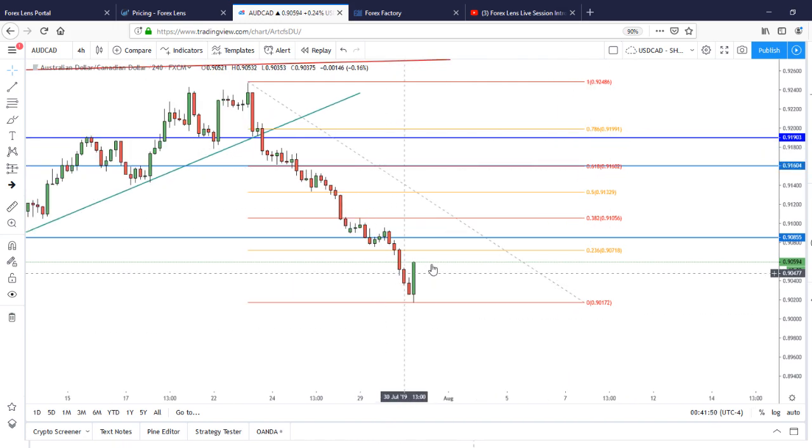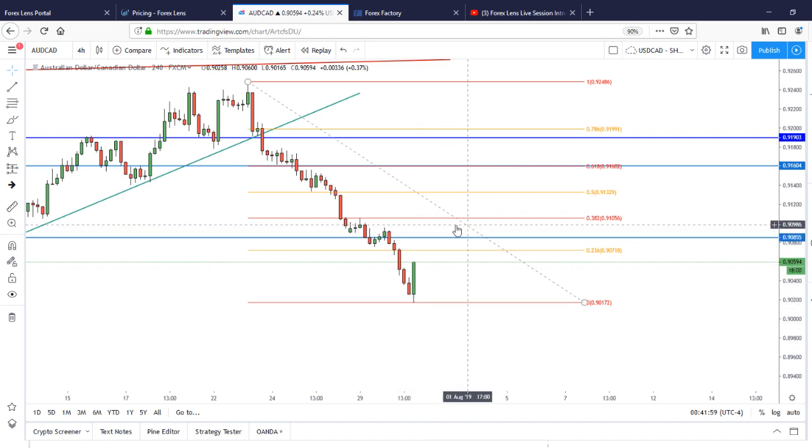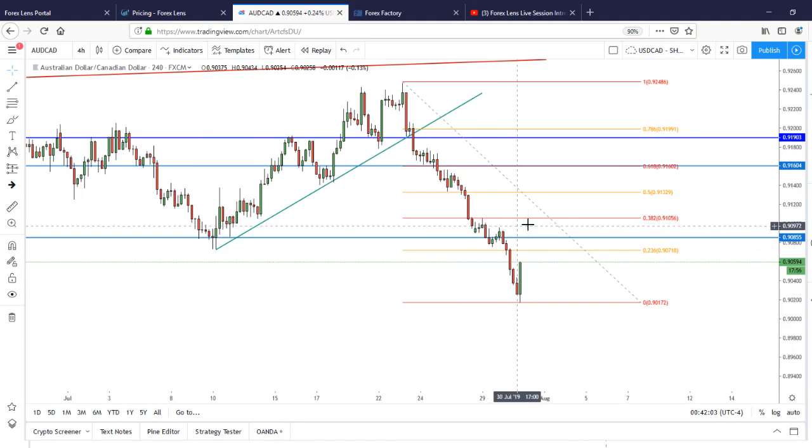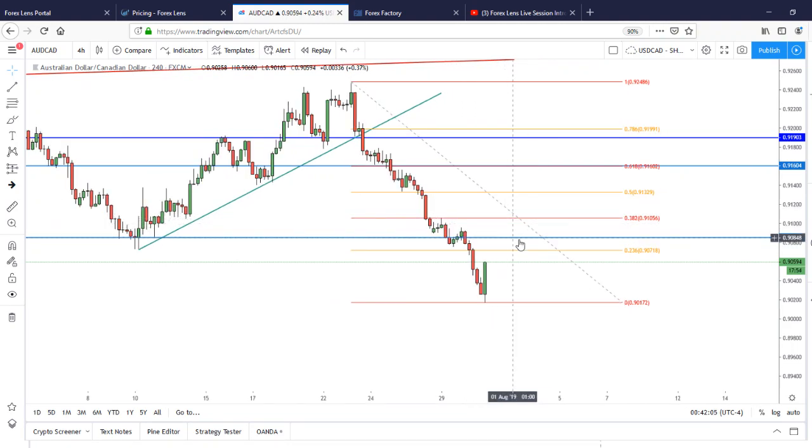Looking for Aussie CAD shorts. Look for either entries at 0.50 because it could retrace up to here and then go down, or the 0.382 or 38.2 fib level, which is known for a reversal zone. So that's what I'm looking at for Aussie CAD. Overall, it is a downtrend.